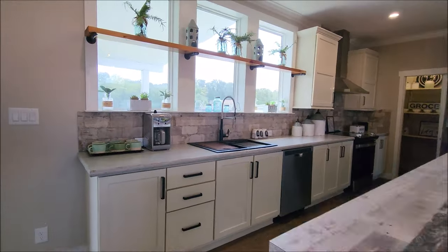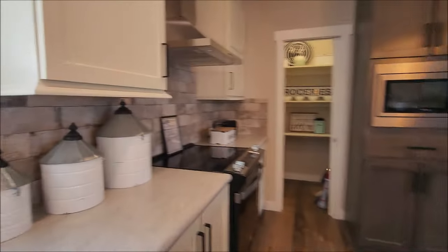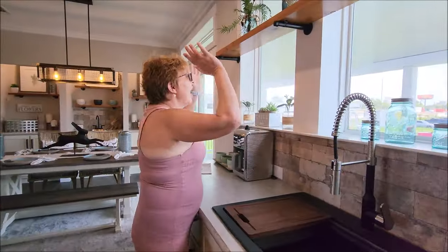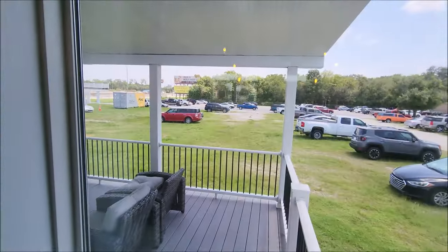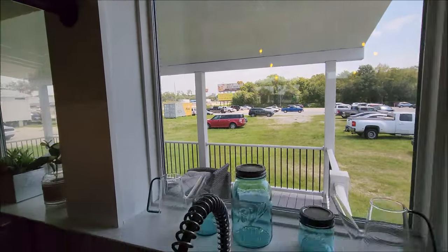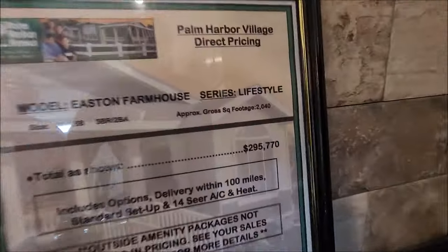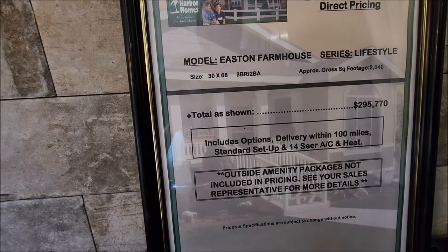But this is another thing that I love right here. Do you see this? Look out your window, because it has a back porch. Yes, I love it. This one here, wow, it's only $295,000. Yeah, it's 2,040 square feet.